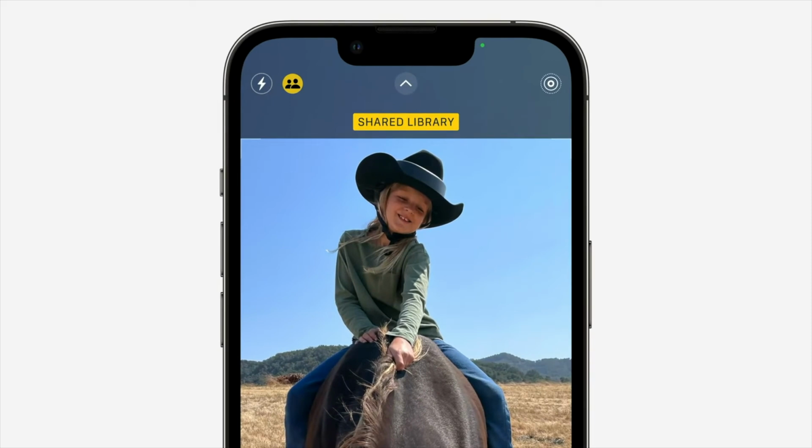Support is built into this everywhere, even down to the camera app, meaning that as you take a picture, you can choose if you want to send that to the shared family library or a personal library. I'm really excited for this. It will simplify so many of my personal photo workflows.